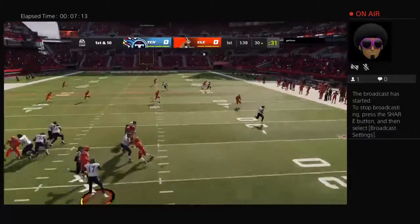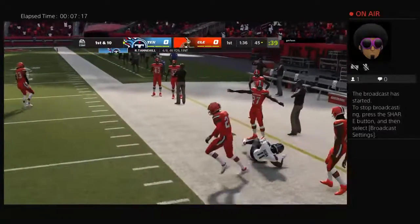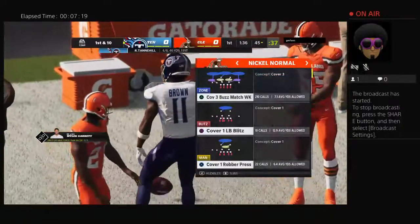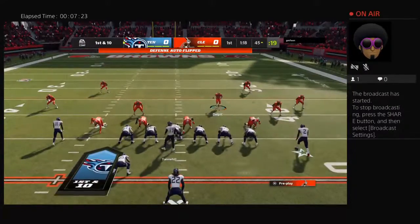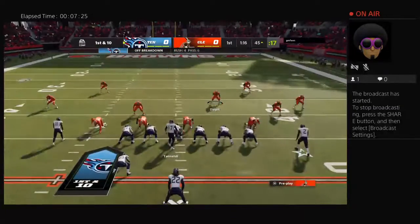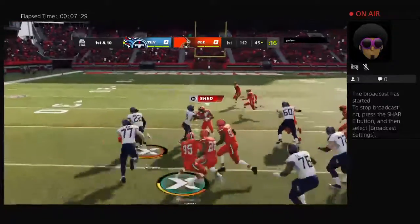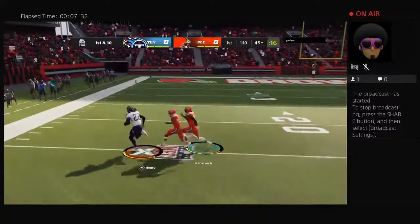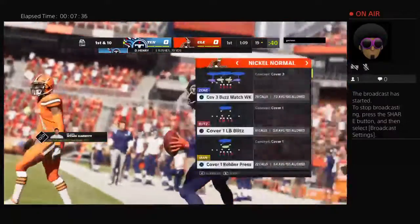And this is caught. It's Brown. And out of bounds on the other side of midfield at the 45. So a 1st and 10 upcoming from Browns territory now at the 45-yard line. A give to Henry. 1st down and much more for Henry. And down to the 19-yard line.